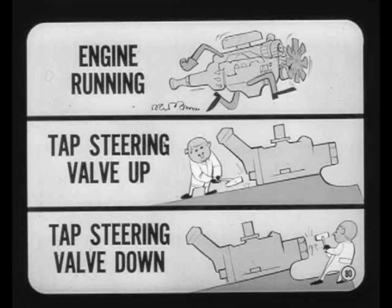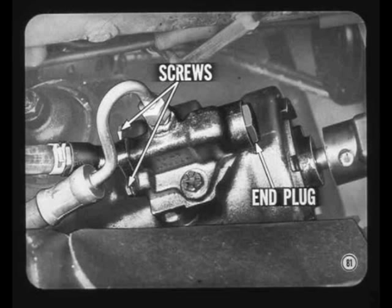Don't turn the front wheels against their stops before you retighten the valve body screws or you'll blow out the O-rings. When adjusting the valve, tap the control valve body screws to move the valve up, the end plug to move it down. Do not tap on the control valve or the steering valve body.